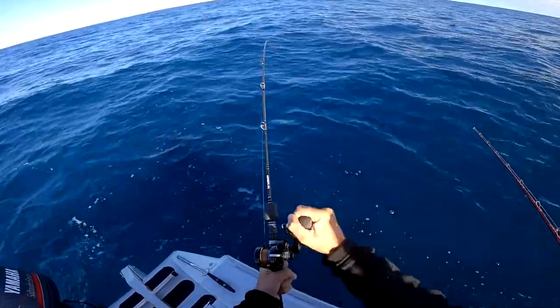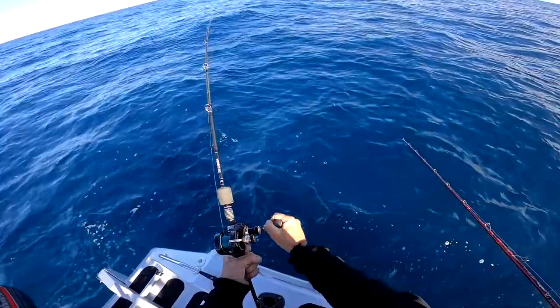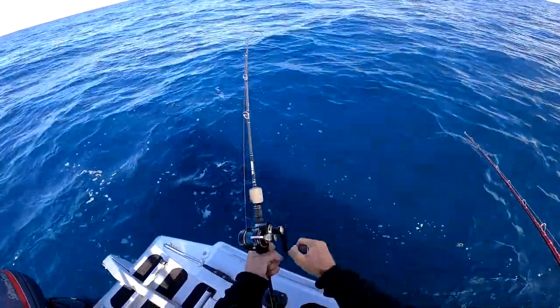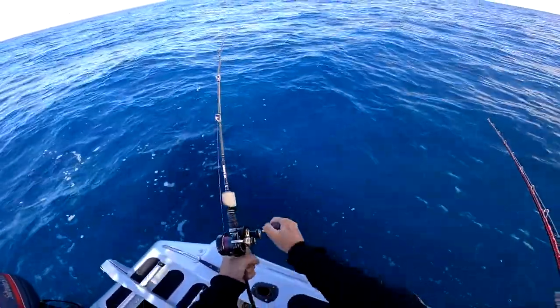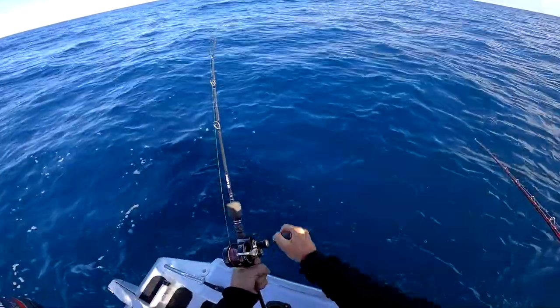Not a big fish at all, coming in very fast. It's amazing the small fish you catch on these junky jigs, eh? They're like the tiny wee ones, and consider the size of the actual jig itself. Yeah, it feels like a little blue cod to me, that. Not big at all.